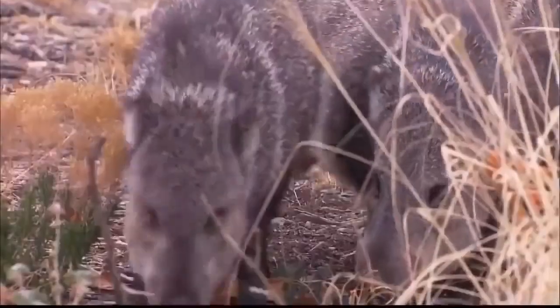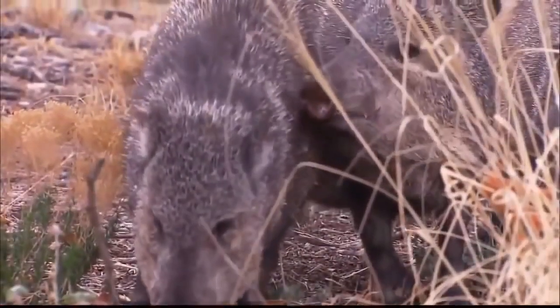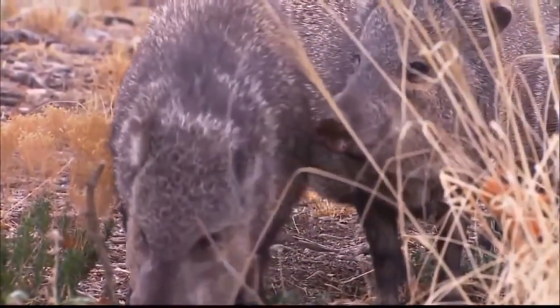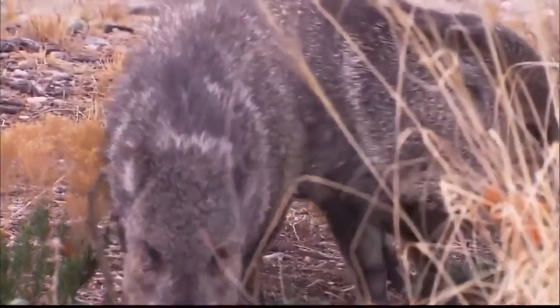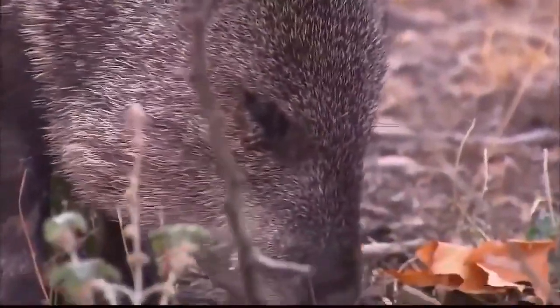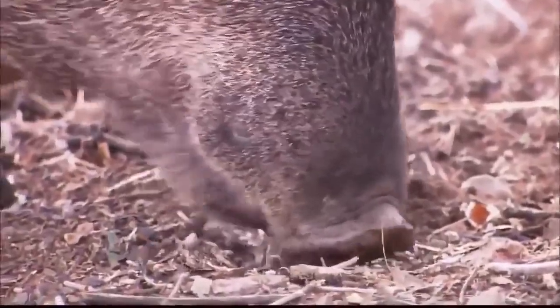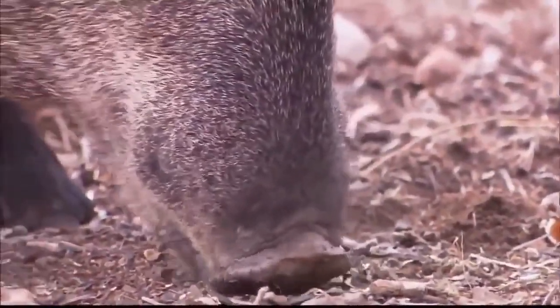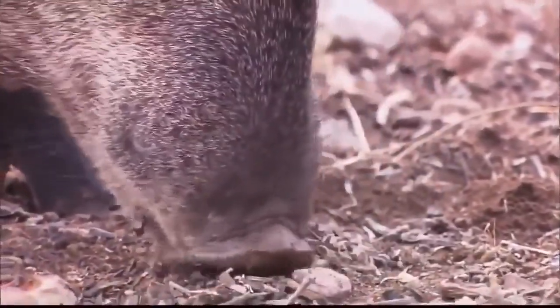Razor-sharp canine teeth have earned them the name javelina, the Spanish word for spear. A unique flat disc at the tip of their nose is used for rooting and lifting logs, always in search of food. It's this feature that puts hiding scorpions at risk.